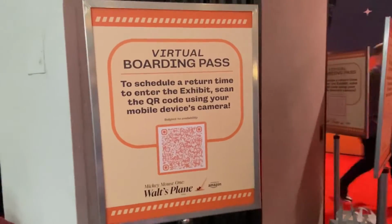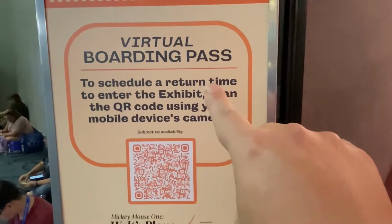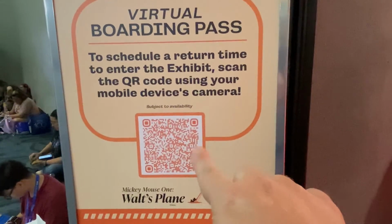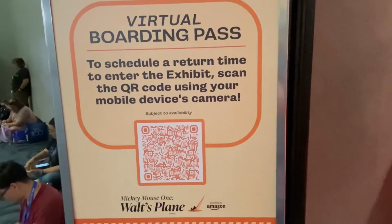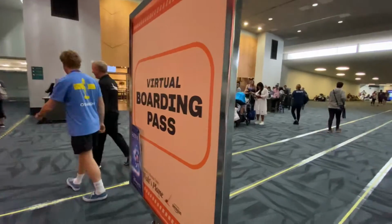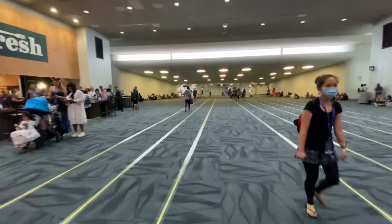This is actually the first year they're doing this, so how we're going to do it, we're going through a virtual boarding pass here. Of course, you're going to scan that QR. They get your boarding pass, and my boarding pass is actually right now, believe it or not. So let's make ourselves inside here to check out Walt Disney's plane. And just like that, we are in.